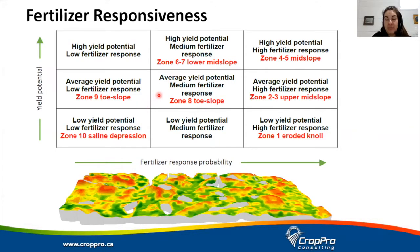Then if we move up a little bit to our zone 8 toe slope, we have an average yield potential and a medium fertilizer response. And then if we go to our best areas of the field in our SWAT maps, our zone 4, 5, these areas have a high yield potential and a high fertilizer response. So these are areas in the field that are gonna really get the max fertilizer rates because they have the highest fertilizer response and the highest yield potential.